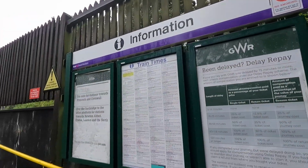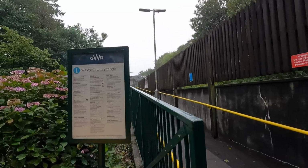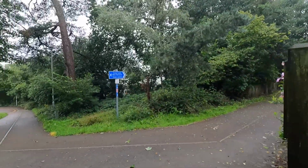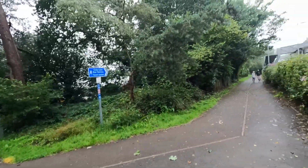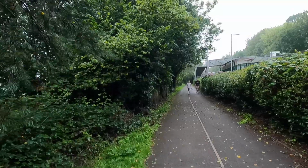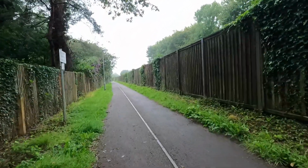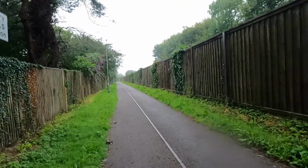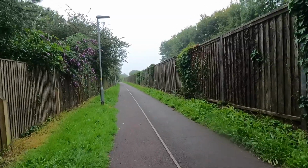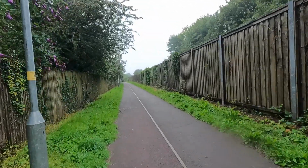Hi, it's August 2023. I've just arrived in Ivybridge on the southern edge of Dartmoor, and I'm going to spend 3 days hiking across Dartmoor to Okehampton on the northern edge. So the route I'm taking is about 36 miles long. I think the shortest route from Ivybridge train station to Okehampton train station is about 30 miles, but there's a lot I want to see on the route.